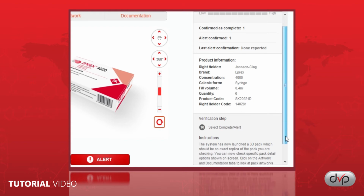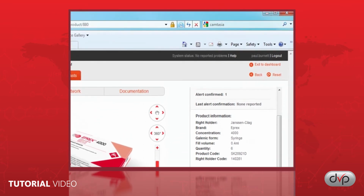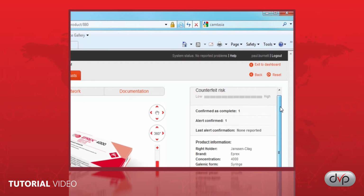Now, look to the very top of the screen. You will see Exit to Dashboard. This link will take you straight back to the Start New Verification screen. The back link will take you back to the previous page. The Reset button will take you back to Step 2, asking you to select a right holder.